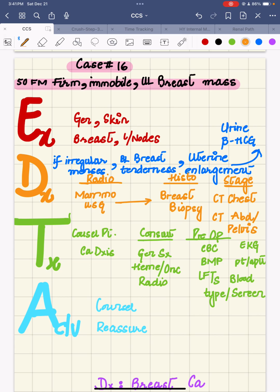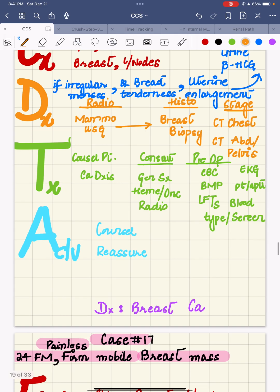Then in the treatment, counsel the patient regarding cancer diagnosis, consult general surgery or hem-onc radiology, and preoperatively get CBC, BMP, LFTs, blood type cross-match, EKG, as well as PT, PTT done. In advice, counsel and reassure, and this is the diagnosis of breast cancer.